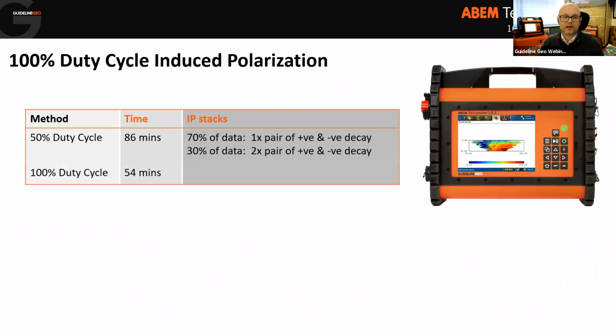But let's have a look at what the 100% duty cycle did for us. By using that mode, using exactly the same setup, nothing was changed, we just said we want to collect 100% duty cycle instead of 50. Then it took us 54 minutes. So we're talking about a significant time saving in the field for this particular profile.